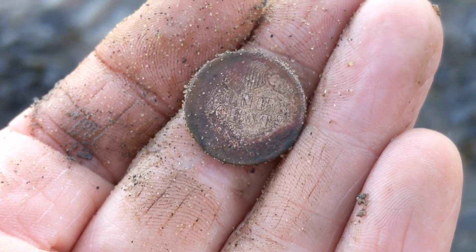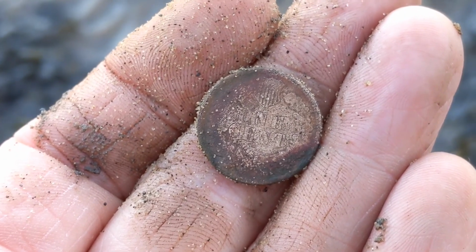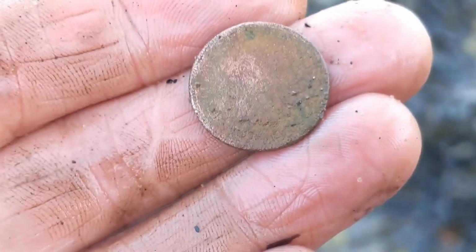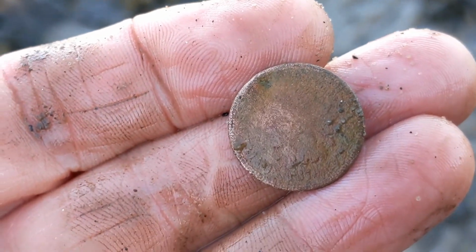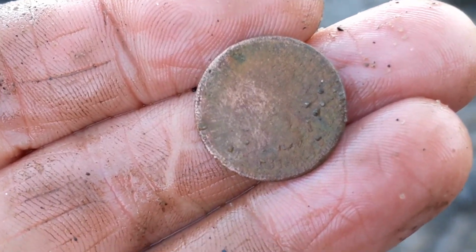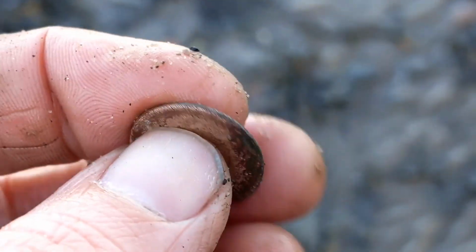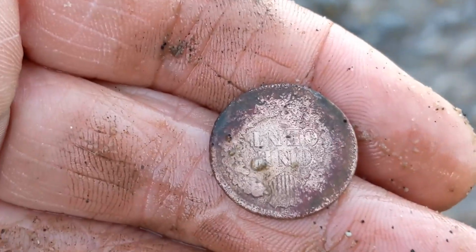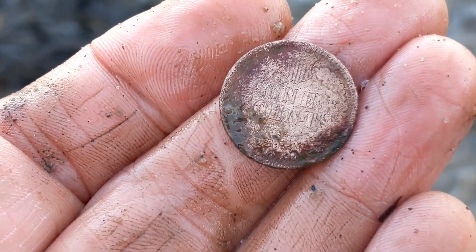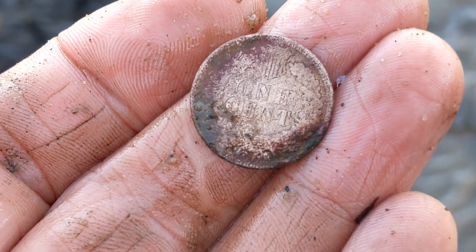Right, I'm going to give this a wee clean up and I'll get back to you in just a second. Sorry guys, at the moment I'm not quite sure. It could be Canadian. Oh, I really can't get a good picture of this. Does that look like a Native American on the back there? This could be a Canadian coin. 1 cent. I'm really not sure. What I'll do is I'll clean that up when I get home and I shall let you know at the end of the video. Okay, 1 cent.